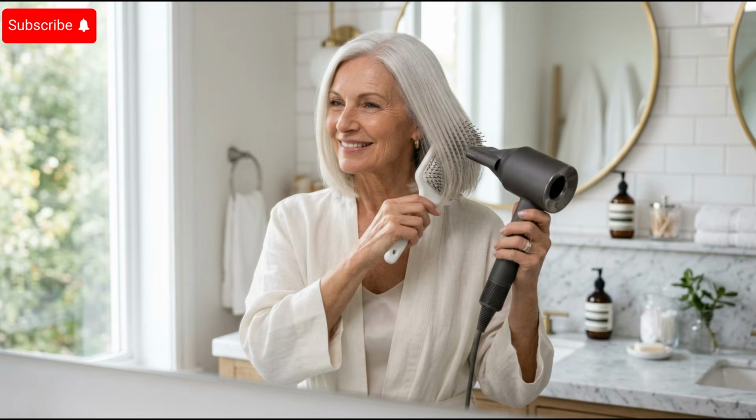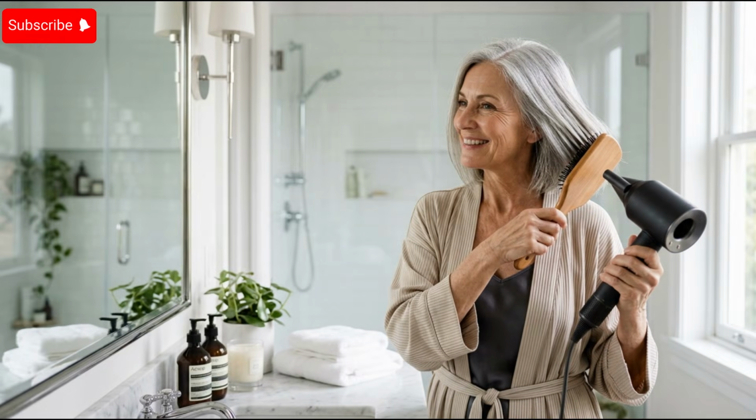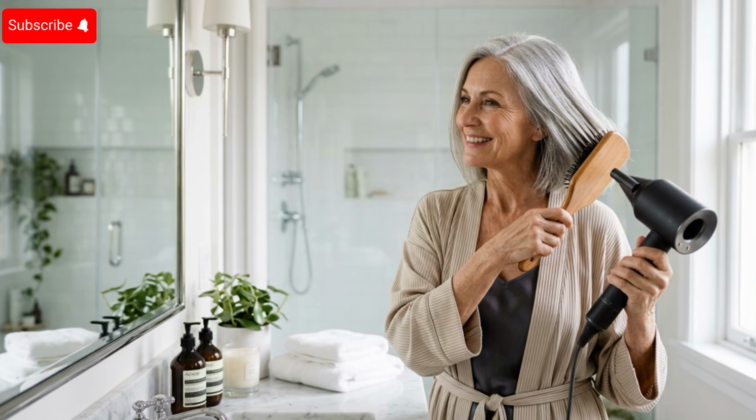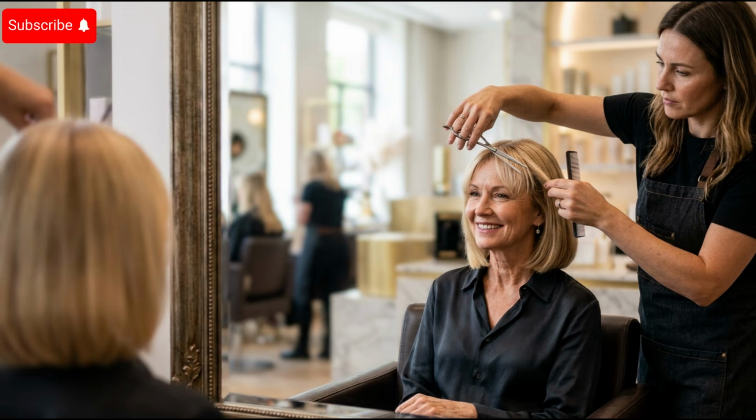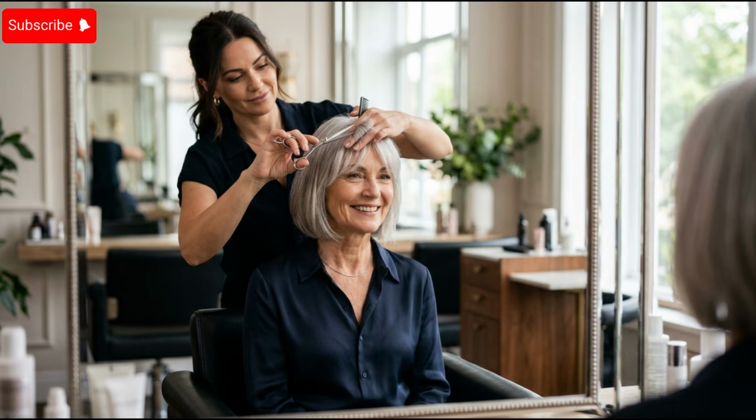It's low maintenance, too. It air dries well if cut properly, and a quick blow dry with a flat brush is often all it needs, especially if your hair is straight or slightly wavy. Do it today. Ask for feathered ends at the front if you want to soften the jawline further, or a bold blunt fringe if you want the eyes to be the first thing anyone notices.